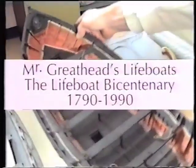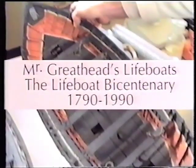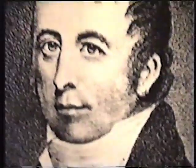So they decide they're going to have this competition, to get this lifeboat going. And then the boat builders think, well, we can invent something and we can make money from it. We can capitalise on this. Of course, that's what Great Dead did.